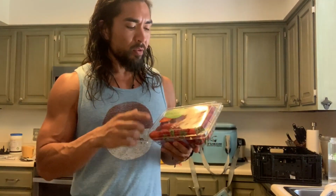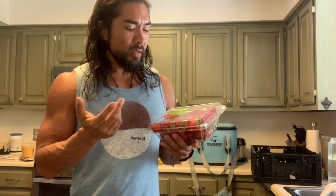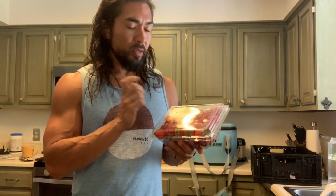All right, no particular order, strawberries. Anytime you deal with a fruit or vegetable with very thin skin or rind, you're gonna wanna make sure you get organic. So these are organic Driscoll's strawberries from Costco. Yeah, this is a staple. They'll last about 3 days in my house, and I tend to eat them in the middle part of the day, typically before I do a cardio activity or something like that.